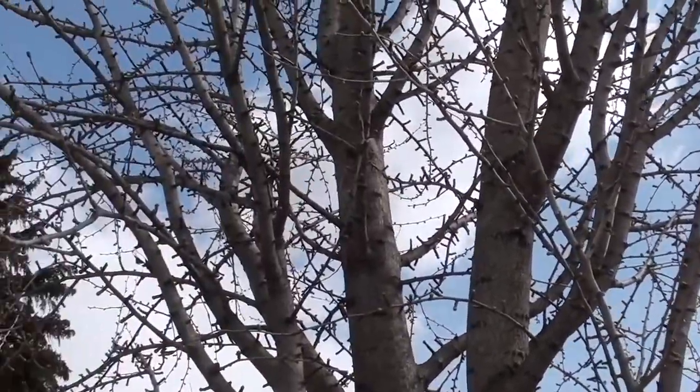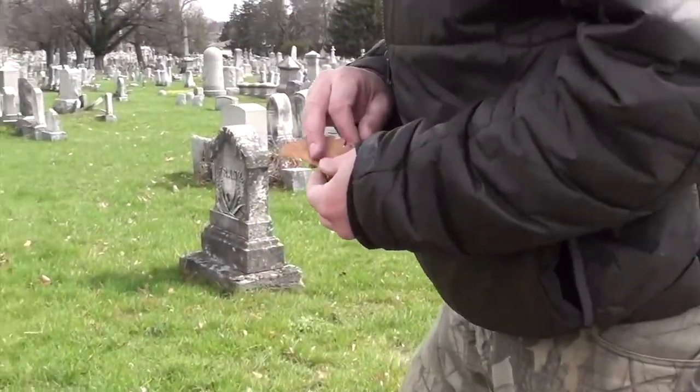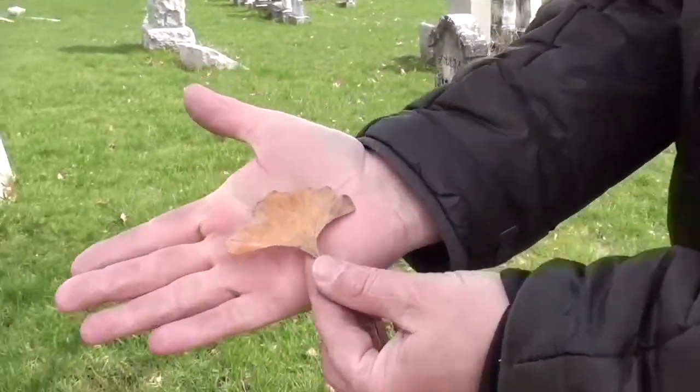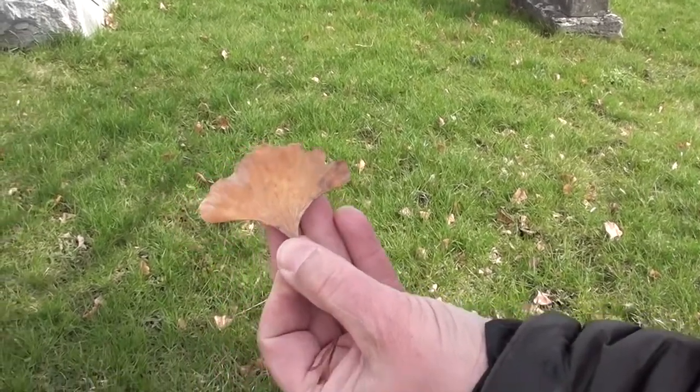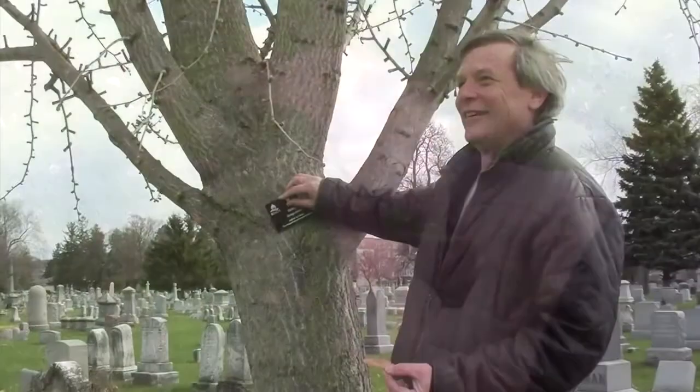I was here the other day. I don't see any fruit on the ground, but that's the leaf. It's got that ginkgo look to it. Ginkgo biloba. Cool. All right, ginkgo tree.